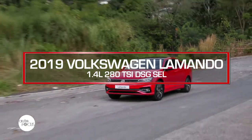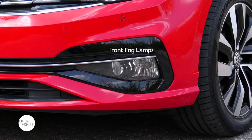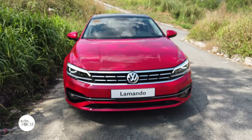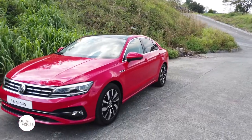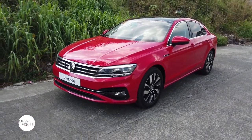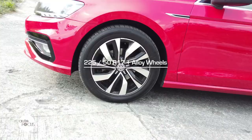First things first, the exterior. The design and styling of the Lamando is one that looks familiar while also offering something different. The strong character lines that hug the body of the compact sedan, as well as the black sunroof, give off a powerful stance. The car powers through the roads with 17-inch alloy wheels.